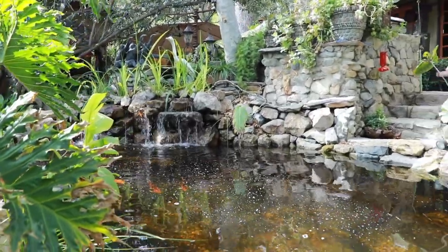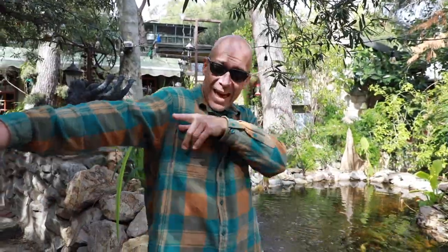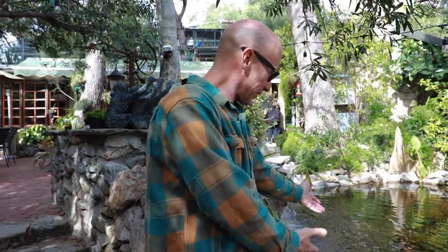Those same koi fish, you remember where those were? That used to be their home. Now they're home. Natural habitat. Look at it. They're coming to say thank you.